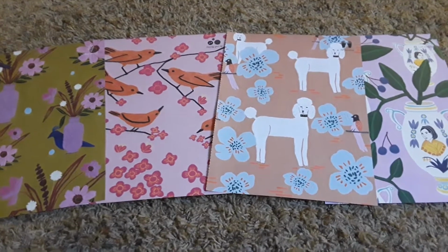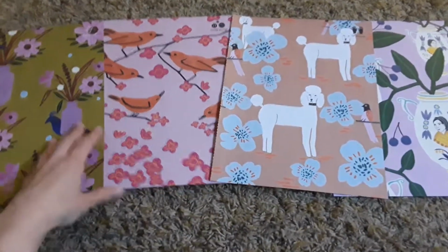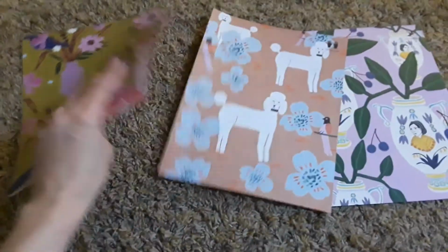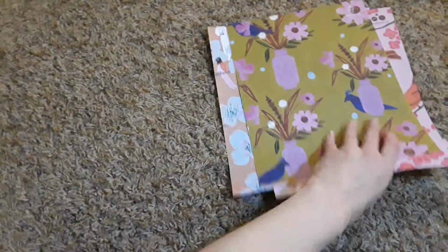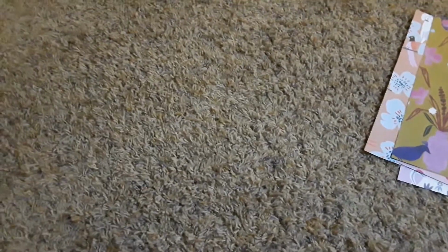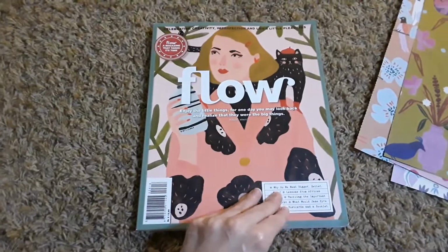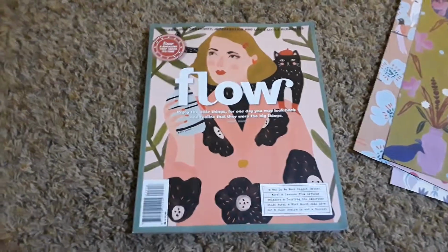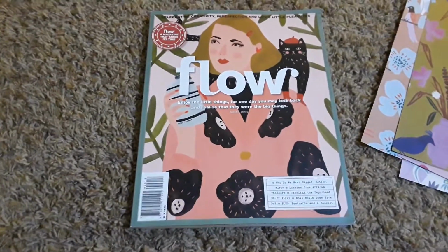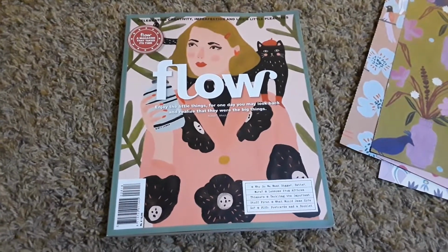in lately. And so if you're wondering, these papers here are pulled out of a magazine, and that magazine is called Flow Magazine. And that's this pretty beauty right here. And I got a subscription to this magazine from my mom last week. And that was her birthday present for me.